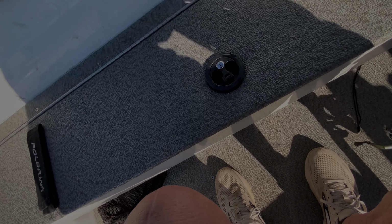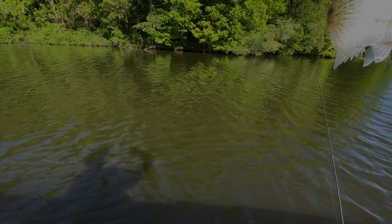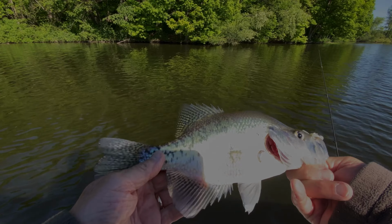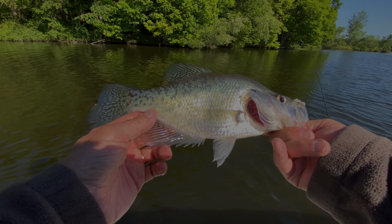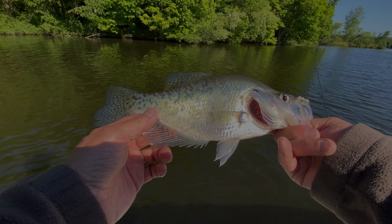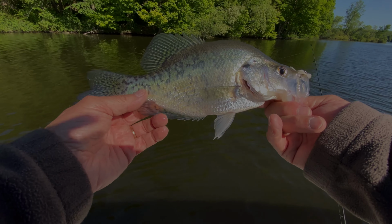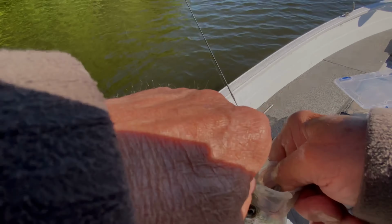This is a good example. Excuse the shake on the camera. This is a white crappie, I think. Let me look at that again. Yeah, this is a white crappie. You can see the vertical bars here. But a little bit bigger. I'm not sure how long he is. Maybe 11, 12 inches. That's a pretty good sized crappie for Lake Wilhelm. We'll put him in the live well.